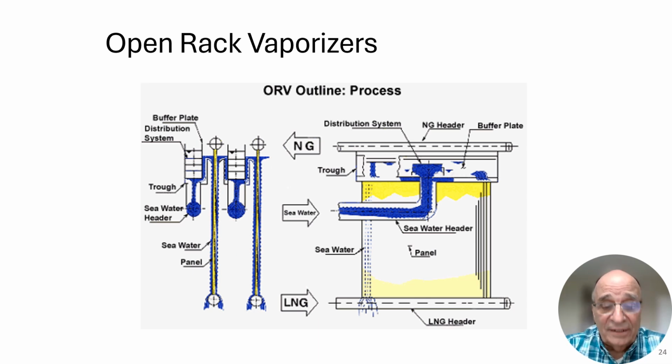On the negative side, you need a lot of pumping capacity because you're going to need to move a lot of seawater in order to do the vaporization. And the reason why you need to move a lot of seawater is because, from an environmental standpoint, you cannot cool the water down too far. Typically, the requirements are you must put the water back no colder than 4 degrees colder than what you took it out of the ocean at. So if you took the water out of the ocean at 80 degrees, you'd have to put it back at something warmer than 76 degrees.